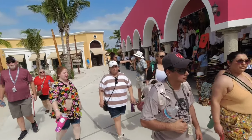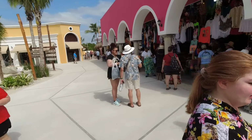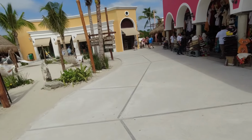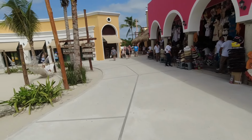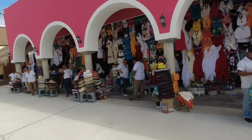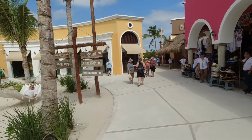Shopping areas. If you stick to the front part, you know what I'm saying? But I think the taxi cab area is in the area. So I think it's behind here, if you're looking for your taxi cab. So definitely, they got some nice little outfits in the back and stuff like that.